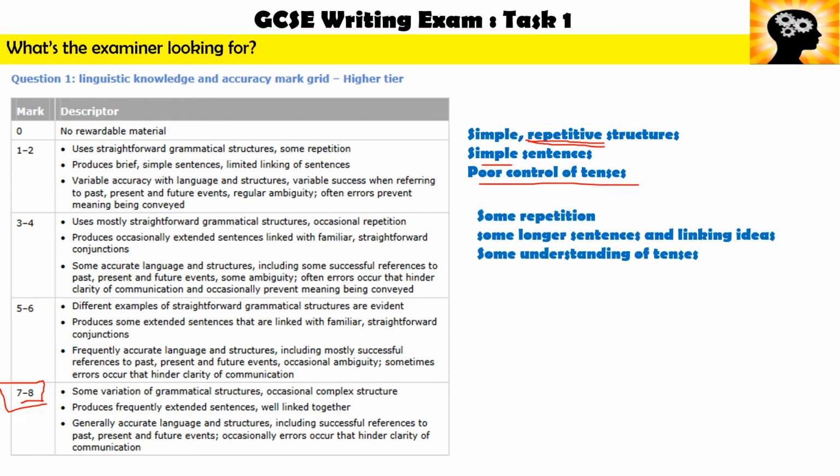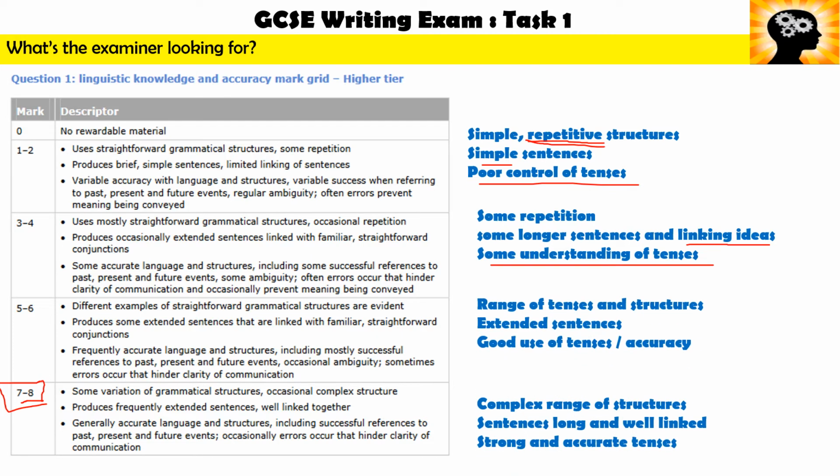Moving up, you're allowed some repetition for the next box: longer sentences and linking ideas like you've just seen, and some understanding of tenses. You say, "Last week with my friends, we went here and we did this." Perfect. All right, so for the top two, this is what you need.